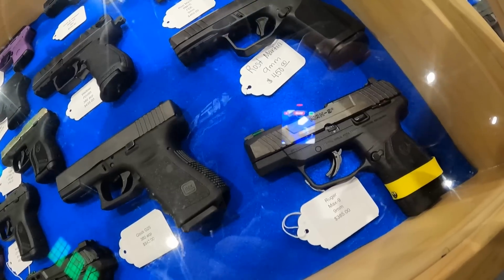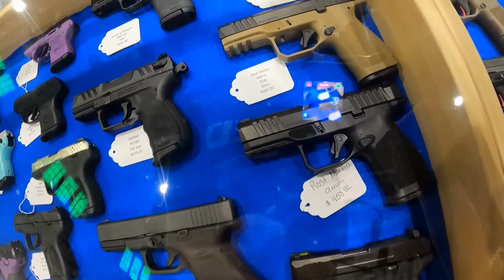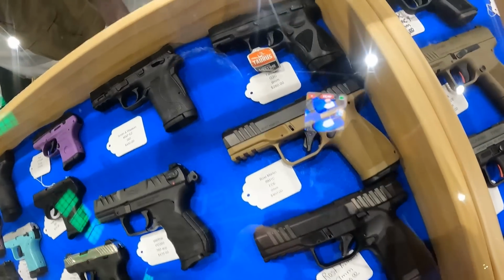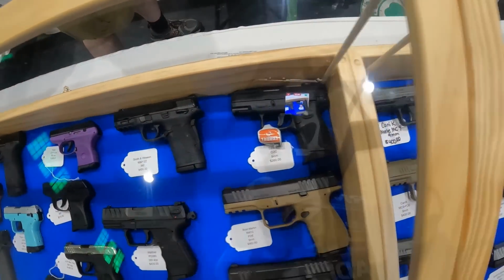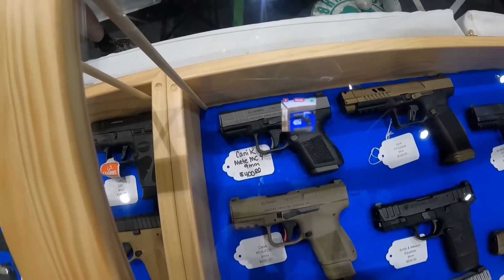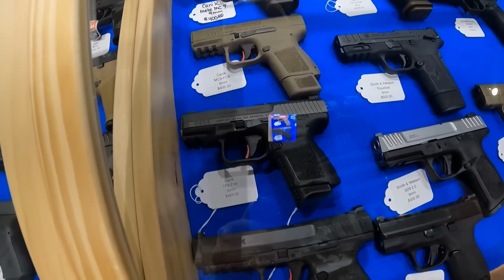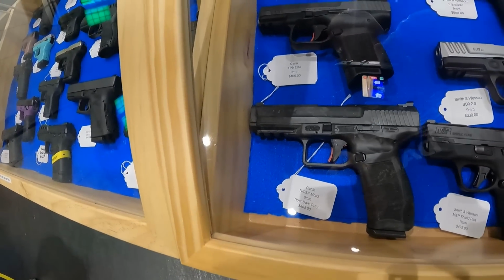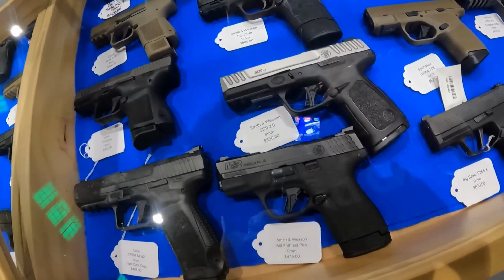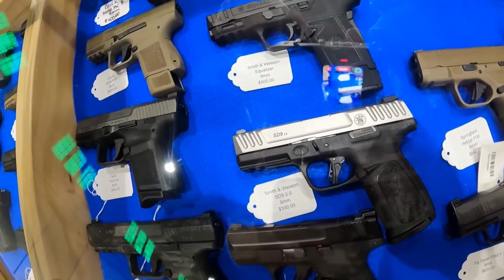The Ruger Max 9, 9mm, 385. Rost Martin 9mm, 450. Another Ross Martin 9mm FDE, 460. Taurus G2C 9mm, 260. We got the Canik Met 9mm, running 400. The MC9 FDE 9mm, 400. TP9 Elite 465. And the TP9 SF Mod 2 Tiger Dark Gray 485. Good looking gun. Smith & Wesson M&P Shield Plus 9mm, 475. The SD9 2.0.